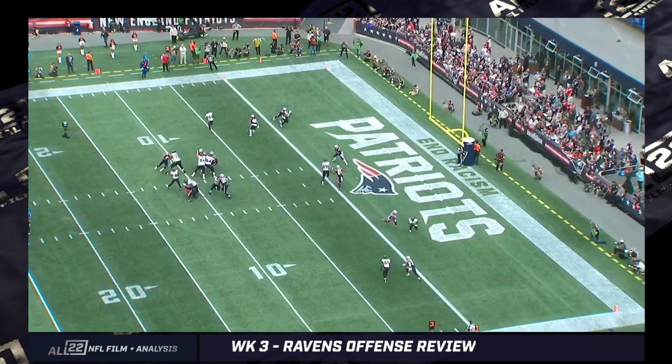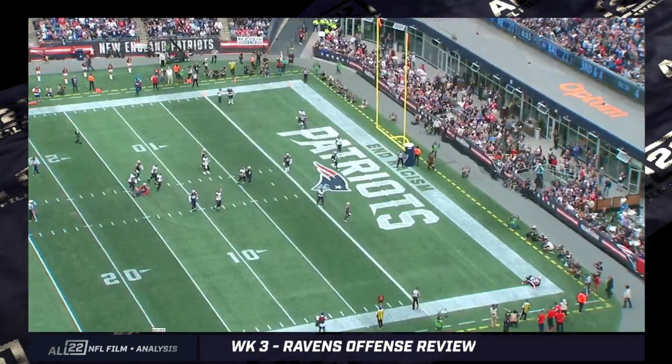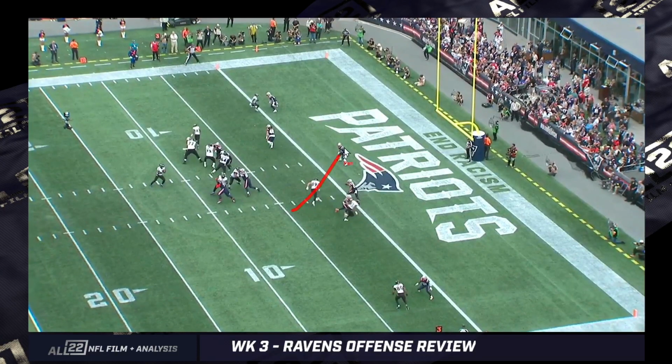Look at the separation there is. More separation. The ball has got to be thrown at a certain location for Duve to go get it. Also, you've got Andrews running under here. So if there was a safety sitting back here, theoretically we're trying to pull that guy, use Andrews' gravity, really isolate Duve and or Likely.